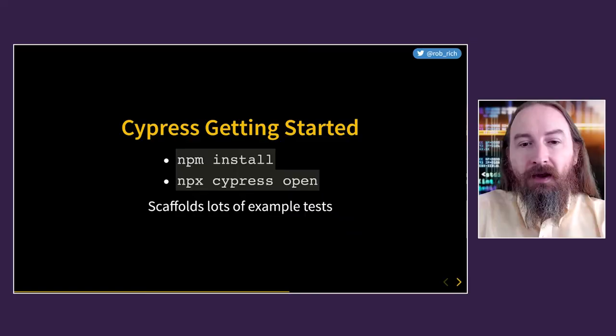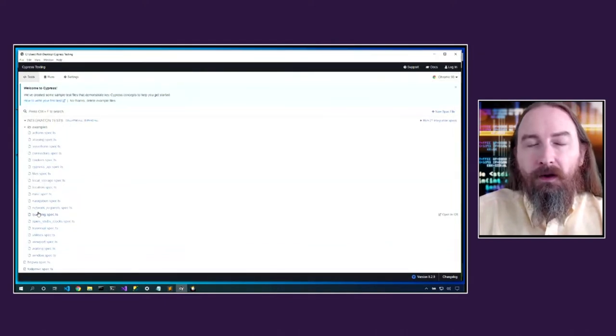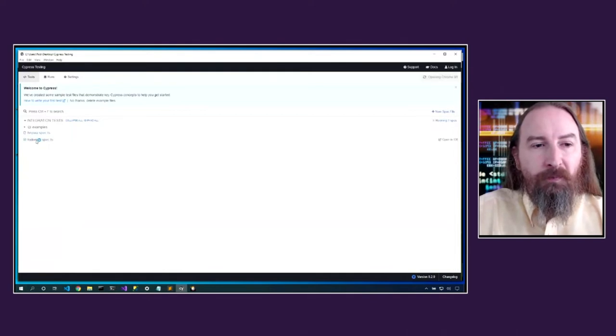Let's double click into Cypress because that's what this talk is about. First step, we need to install it. We'll npm install this and npx Cypress open. Now, the first time you open it, it will pop up, it'll build out a bunch of kitchen sink tests. Now, this is great. It flexes all of the different pieces of our website up on Cypress's domain so that you can understand how all things interact.